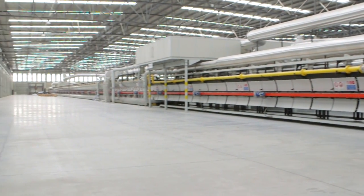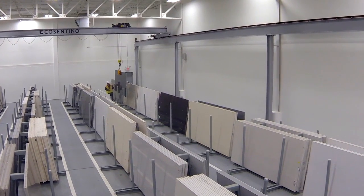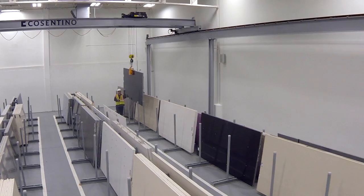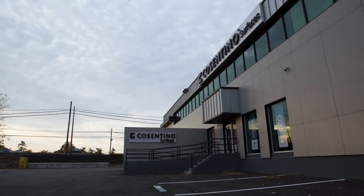meters in length. During this four-hour process, sinterization occurs, transforming them into the final Dekton panel through thermal bonding of raw materials free of resins and binders. The result is an innovative product with a unique combination of physical and mechanical properties.